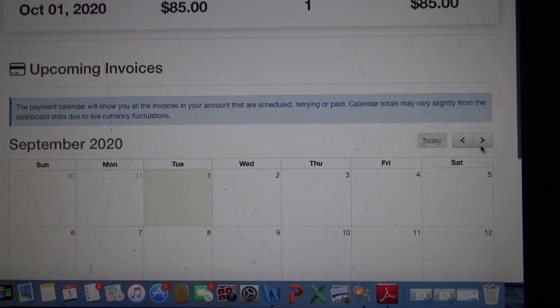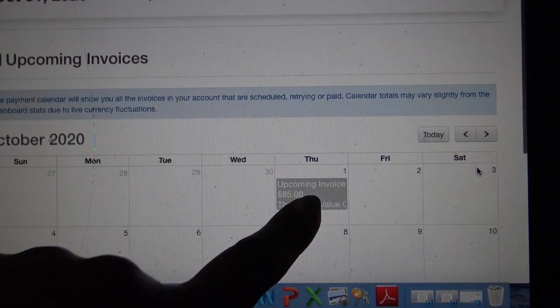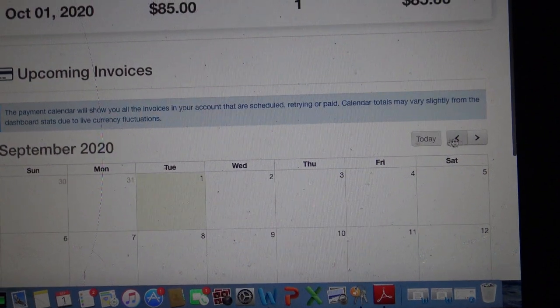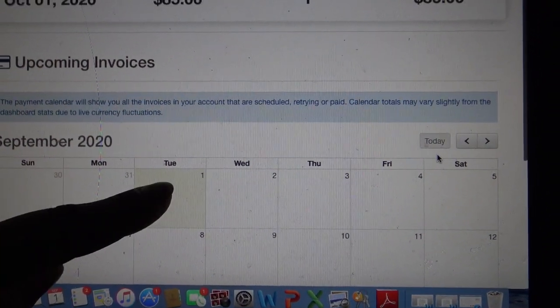Like, I'll show you what it looks like for October. So it says upcoming invoice, $85, and then I can click on it, right? I'm not going to do that because it does have a lot of personal information. So that was there this morning.